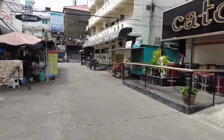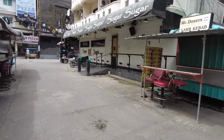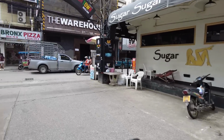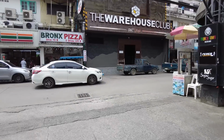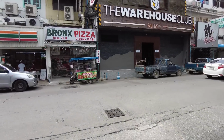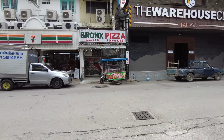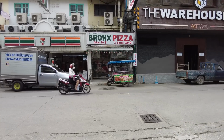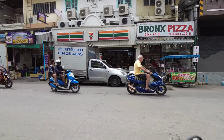Sugar, just up here on the right-hand side, go and see Nick. He's the owner, lovely guy. And again, another good place. The Warehouse, not sure when that's gonna open. They're busy in there at the moment doing some work, so I don't know when that's gonna actually reopen. And of course, right next door, the Bronx Pizza. Two slices of pizza, 125 baht, jobs are good, and it's great food.